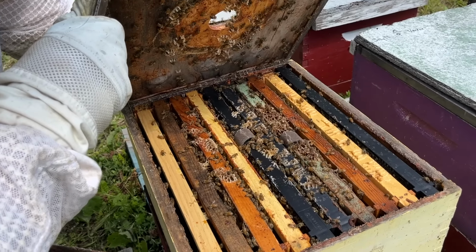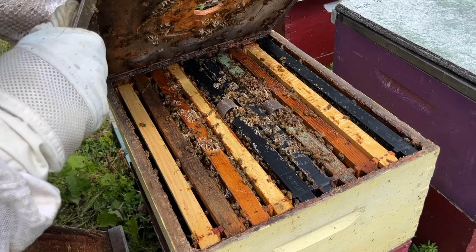Looking nice. A few specks of white in there, which is nice. Building a bit of wax.